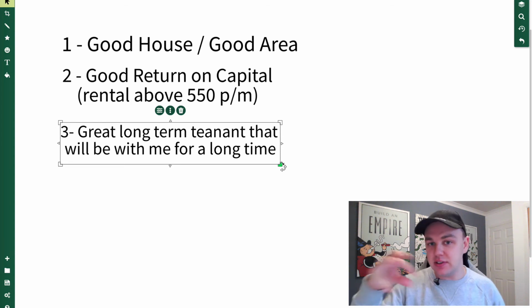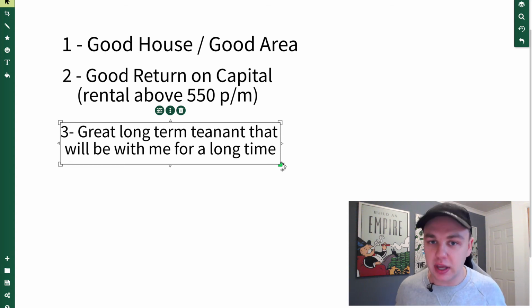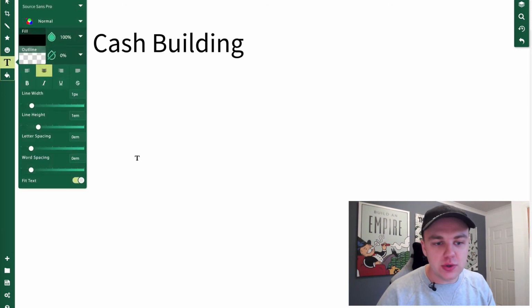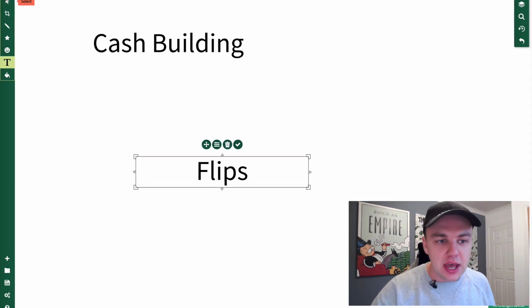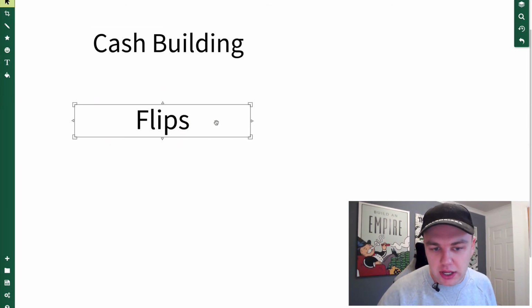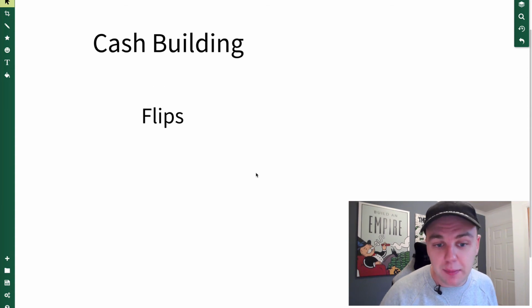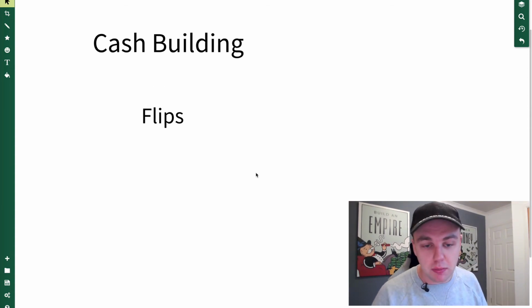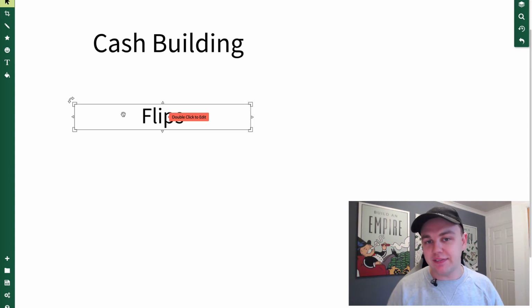So I'm going to dive into next my sort of cash building activities. There's two main cash building activities that I do at the moment. One of those is flips, so property flips. And effectively all I'm doing here is I'm finding a property that is under market value, and I'm spending some money on that property, and then I'm trying to make a profit by relisting that on the market at a later date. So I'm adding value to that property typically, and you're making money in the process.